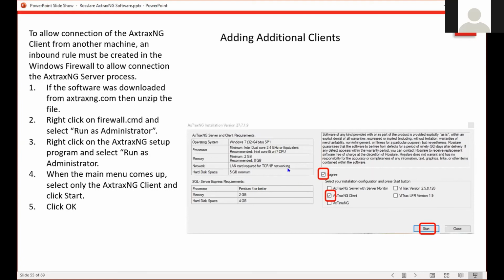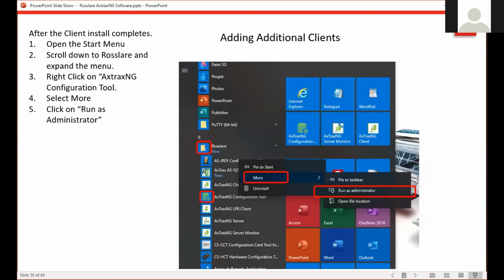So you run the installer the same way. It's the same installer, same file, run it as administrator, check agree, and except in this case, you're going to select only the AxTrax client. Hit start, and basically it's going to install in just a minute.